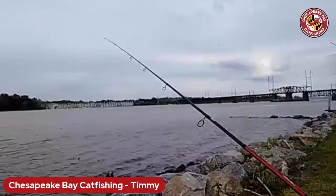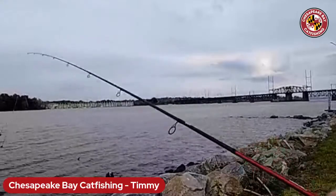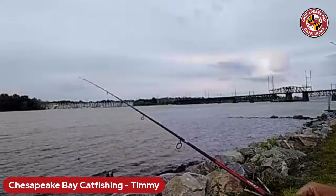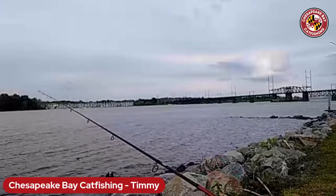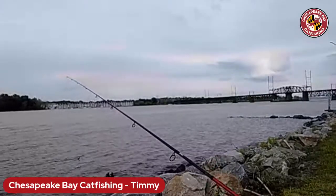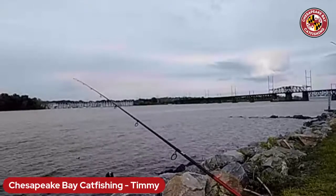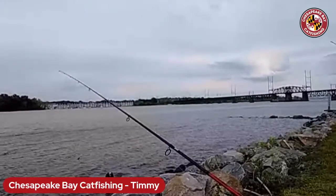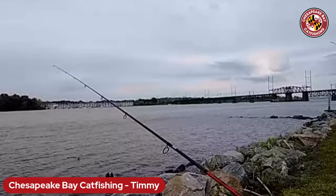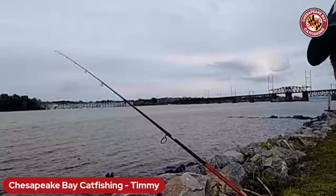The wind is blowing right in, like a line in, bringing my stuff in. I'm close to shore. There we go. Get it out there. See if we can get a bite. Line tight.